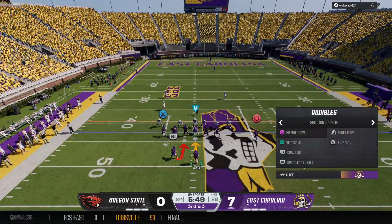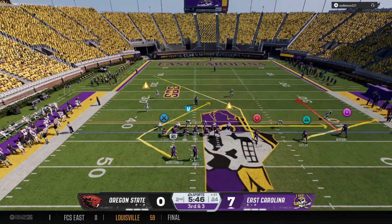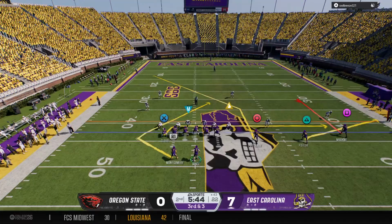I got to string him out. I got to make him get to the sideline. But I will say this, I do want to hit him at the end of the runs. I don't want to let him out of bounds and let him get free carries. I want it to be physical.